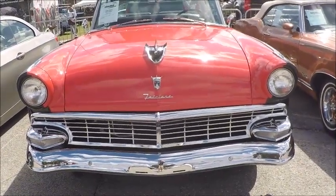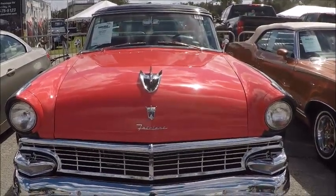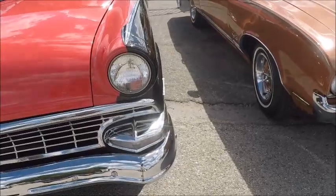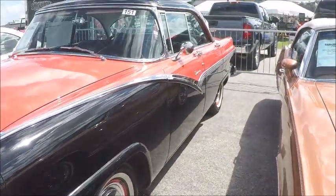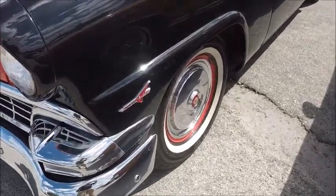This is a 1956 Ford Fairlane four-door Victoria. Interesting red, an unusual shade of red, and a black two-tone combination. It's an auction car at the Carlisle auction at Lakeland Linder Airport.